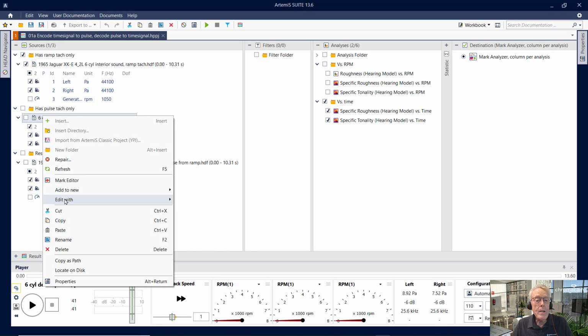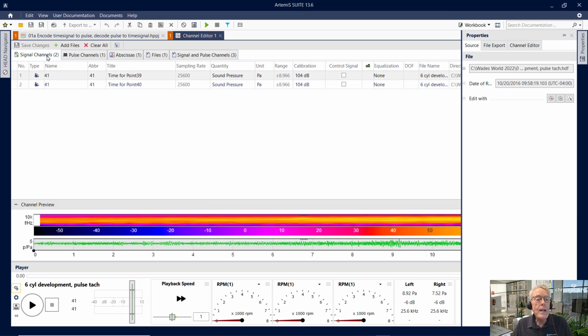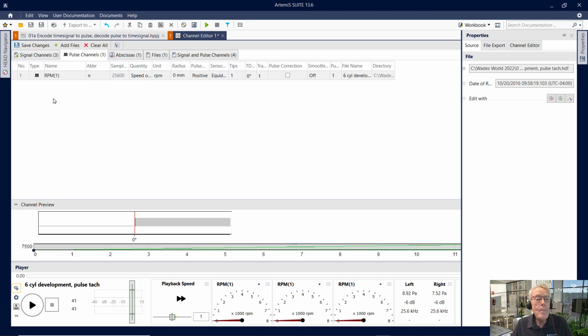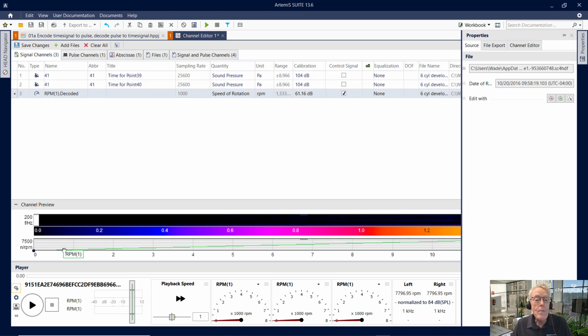Going to Edit With, Channel Editor, and have a look. And here we have our signal channels, and there are the 2 binaural channels with no other channel as a signal channel. We do, however, have a pulse tachometer. Here we can do the converse of what we did using the ramp tachometer to make a pulse. We can right-click on the icon for the pulse tachometer, decode pulse as signal channel, and then look at the signal channels, and there it is, and it's all ready to go. It has the information it needed from the pulse channel.